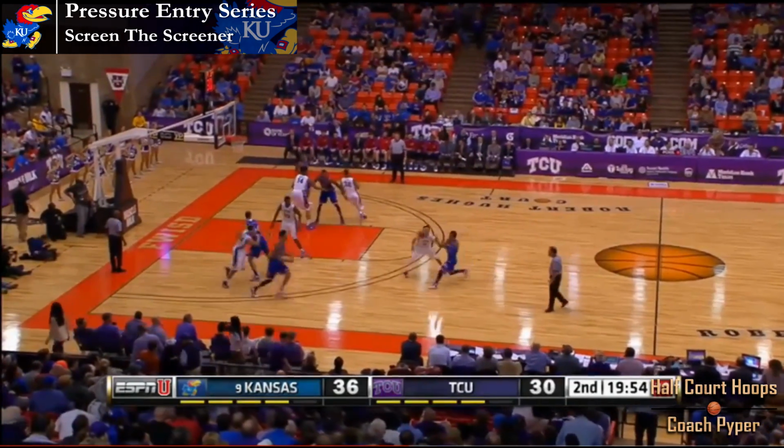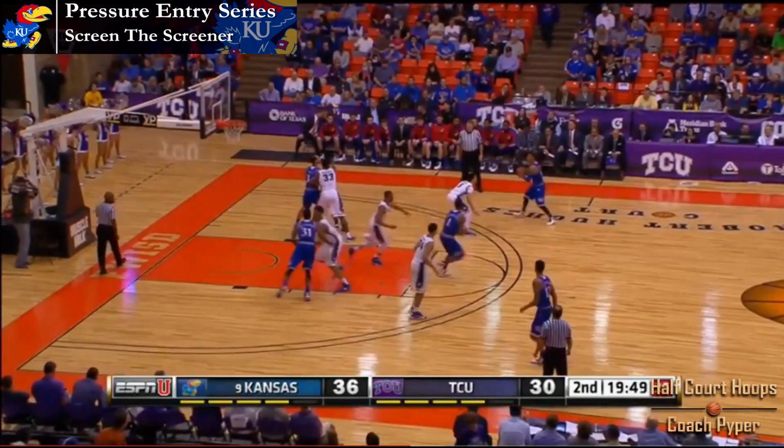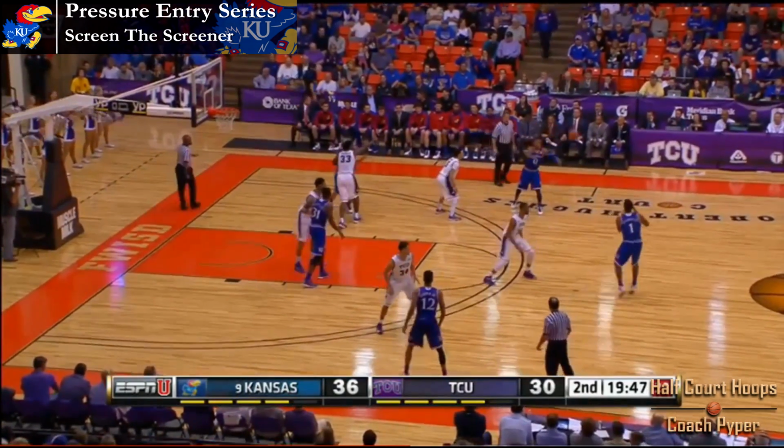TCU in their 3 close losses in Big 12 play. They missed double-digit free throws. They've missed 8 here already in this one. It's kind of their MO, so they've got to find other ways.